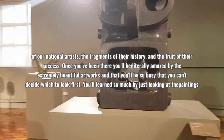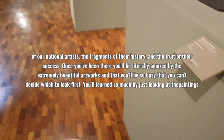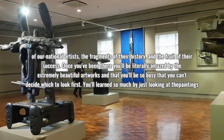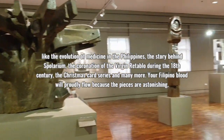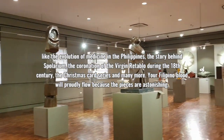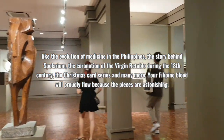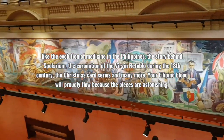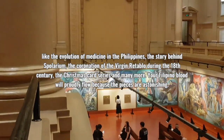Once you've been there, you'll be literally amazed by the extremely beautiful artworks, and you'll be so busy that you can't decide which to look at first. You'll learn so much by just looking at the paintings, like the evolution of medicine in the Philippines, the story behind the Spoliarium, the coronation of the Virgin Retablo during the 18th century, the Christmas card series, and many more. Your Filipino blood will proudly flow because the pieces are astonishing.